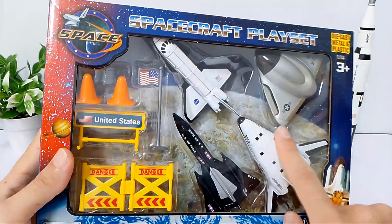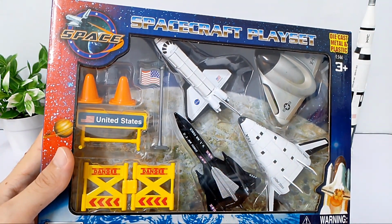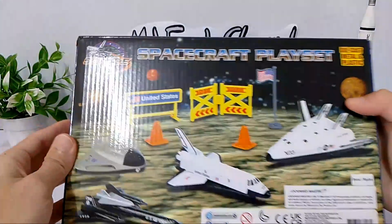But nonetheless, we actually got it. I mean, this is the first time we have the Venture Star. That's going to be very interesting. And we have an SR-71 Blackbird with that little space plane thingy. So, all right, let's just check the back of the box.